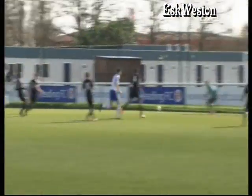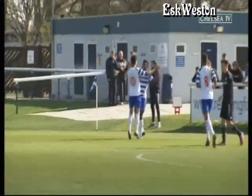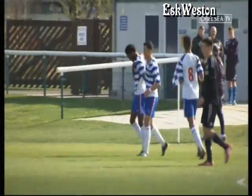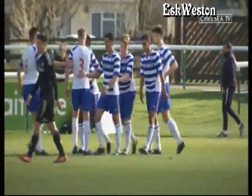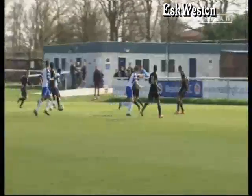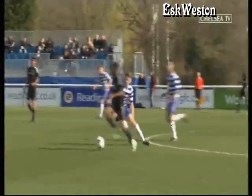Here goes Nana Owusu. Oh, and it's all the way in. And out of nothing, Reading are back in it. It's 2-2. Where did that come from? Hey, come on! Come on! Maybe Chelsea aren't cruising to that victory after all.